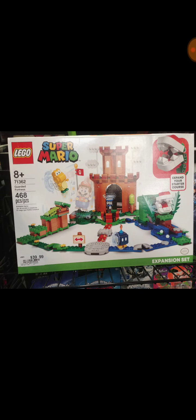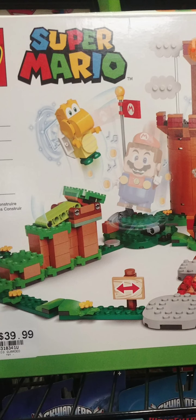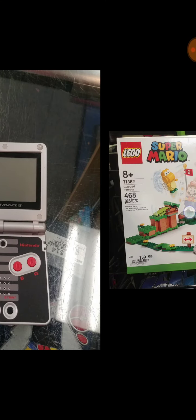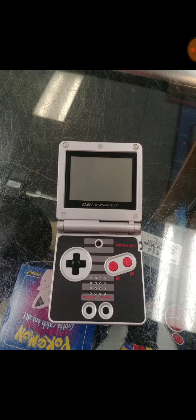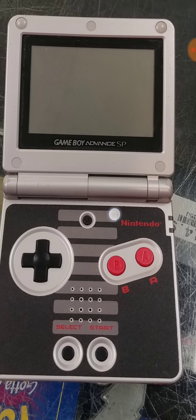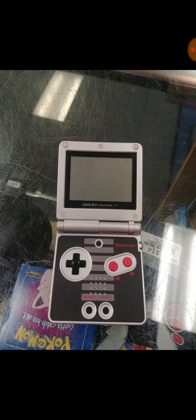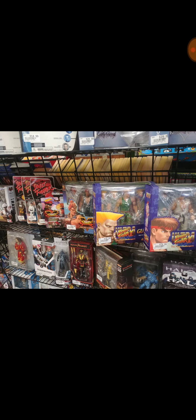So check those out. Also in the Nintendo aisle, we've got a Lego set. Now, you'll see the shadow around Mario himself. He's sold separately, but this is an expansion set. So check that out. This, I believe, is already gone, but this was in excellent shape. An NES, Game Boy Advance SP, sexy.